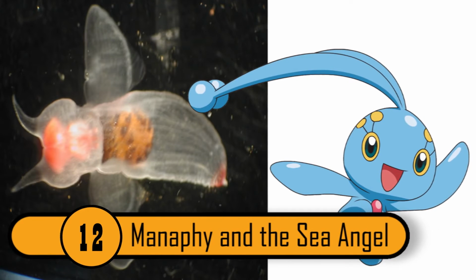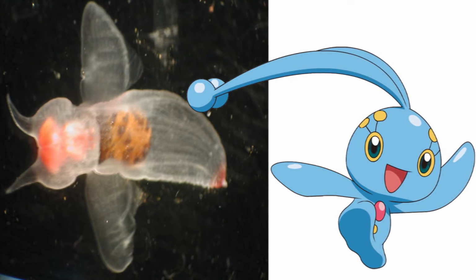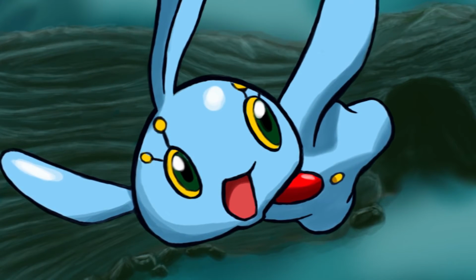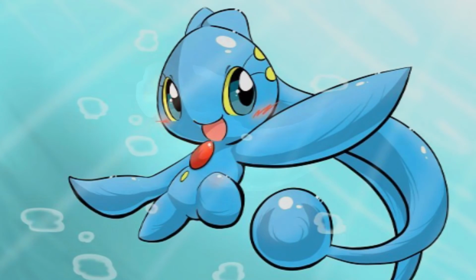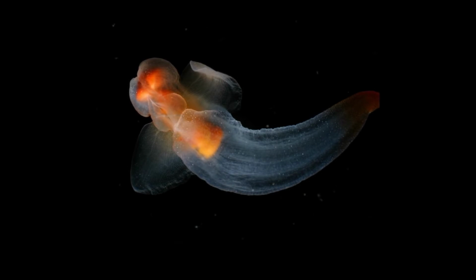Number 12. Manaphy. Manaphy is a legendary Pokemon and is considered a graceful guardian of the ocean. Manaphy is a very pleasant Pokemon, and so is its real-life counterpart, the Sea Angel. The fish uses its wing-like appendages to swim around the ocean, the same way that the Manaphy does. The two have similar shapes, but it is their swimming method and their personalities that make them so similar.